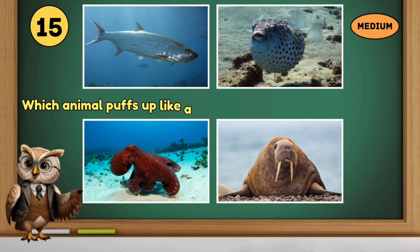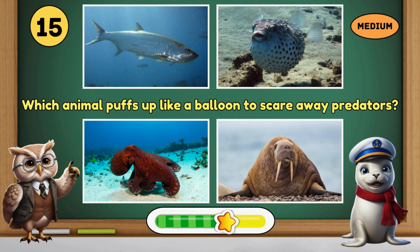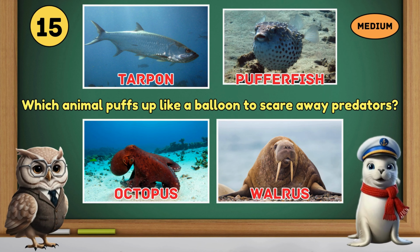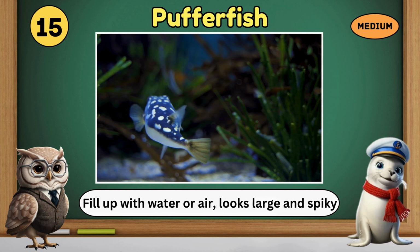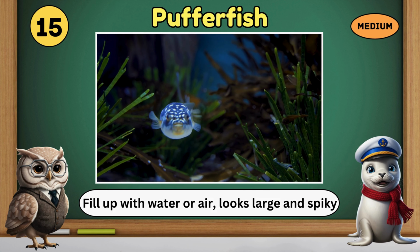Which animal puffs up like a balloon to scare away predators? Pufferfish is the correct answer. Pufferfish can fill up with water or air and puff up really big, so it looks too large and spiky for other creatures to eat it.